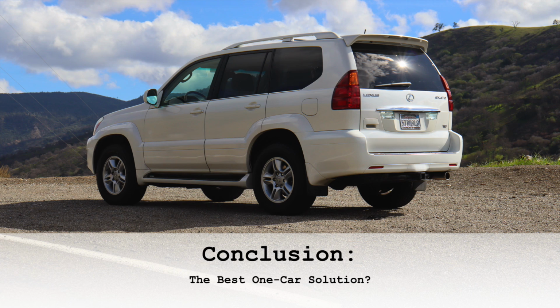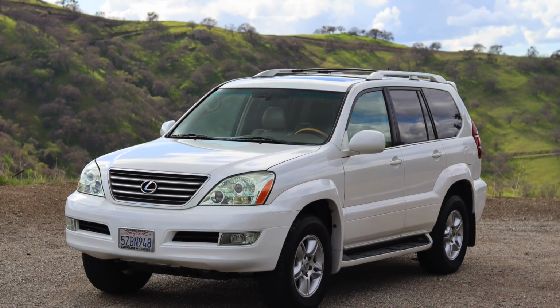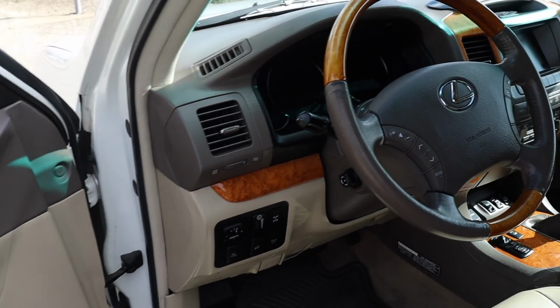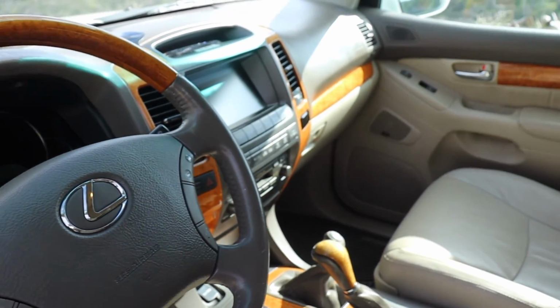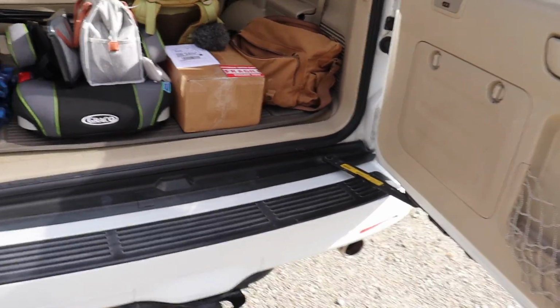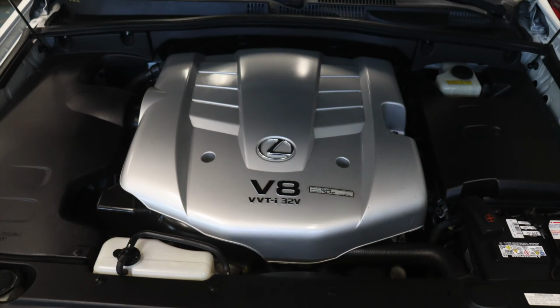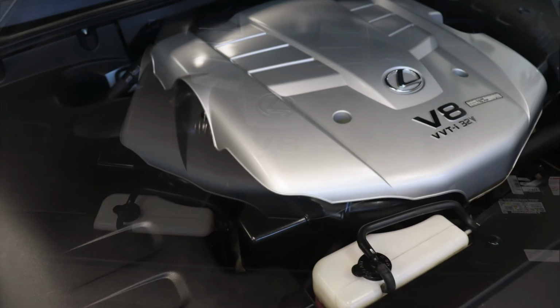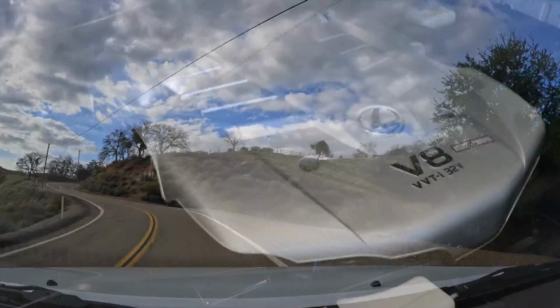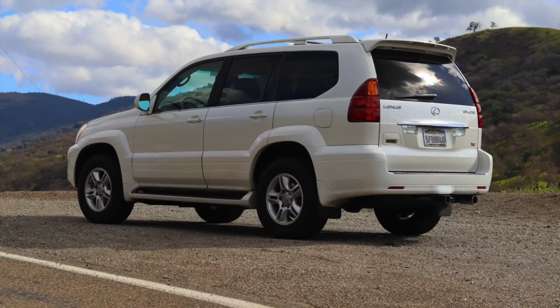Is the GX470 the best one-car solution? I guess it kinda is, if you need an 8-passenger, off-road capable, comfortable cruiser with a luxurious and spacious interior and just plain dead-nuts reliable vehicle. It hauls a ton of gear, or people, and ass without feeling like a bus. It is just as at home on finely groomed highway pavement as it is on a rough, muddied trail. It's a low-maintenance truck powered by one of Toyota's greatest engines of all time. Fight me in the comments if you don't believe this, but if you need one vehicle to do all the work of a handful, the Lexus GX470 is your one-car solution.